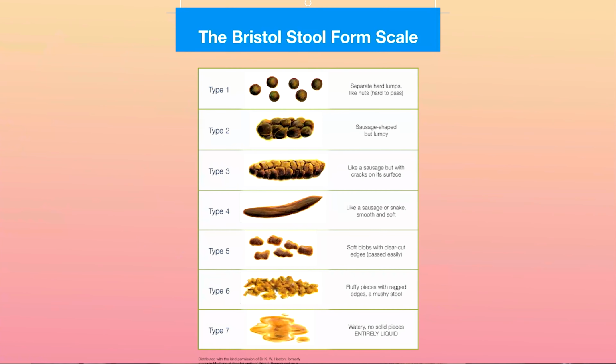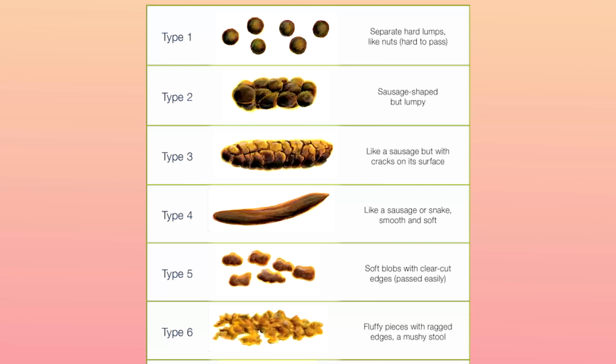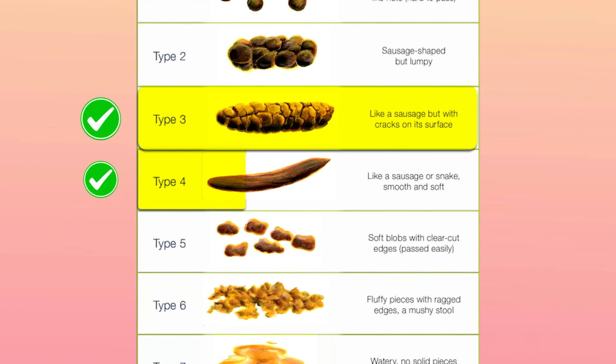So again, we're not able to absorb all of the wonderful nutrients our food has to offer because it's headed on out of the body way too quickly. So let's take a look at the Bristol stool chart. This shows 7 different types of bowel movements. In an ideal world, we would want to be having a bowel movement that looked like number 3 or number 4. This is one long, smooth, snake-like movement with minimal cracking.